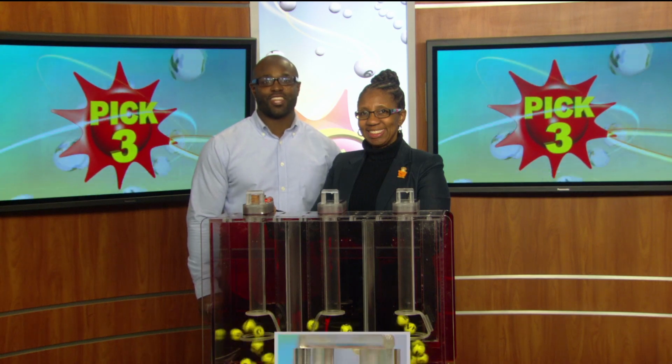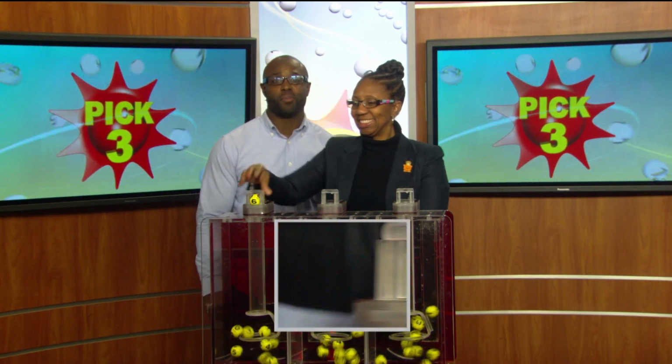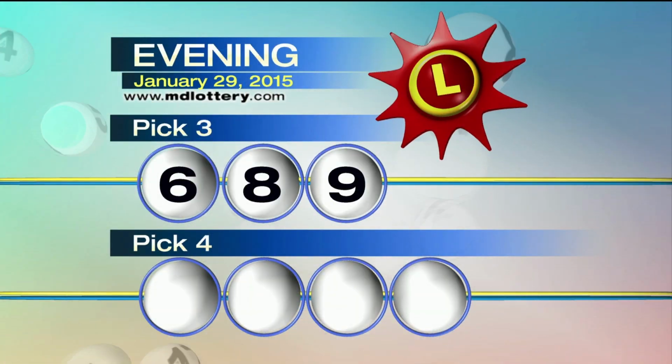Brandon Powell from the Maryland Lottery here with your Pick 3 numbers. 6 as printed on the ball. 8. And 9 as printed on the ball. That makes your winning Pick 3 numbers 6, 8, 9.